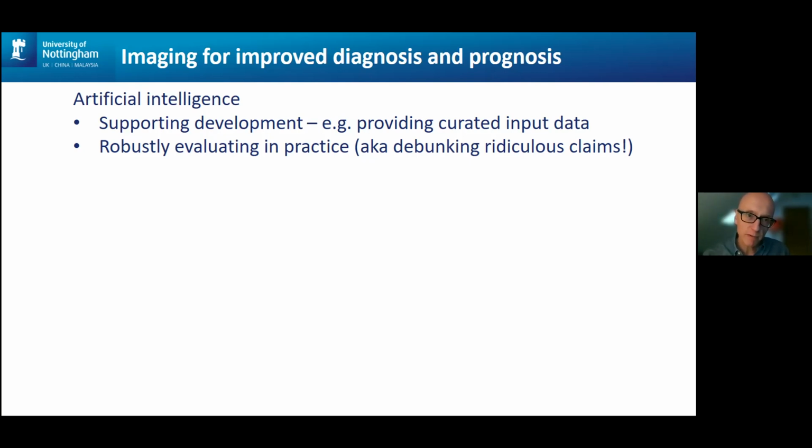But I think another important role for radiologists is actually to robustly evaluate some of these AI packages in clinical practice, and to do that in a very robust and scientific way, because a lot of claims are made about AI products which have been developed on very refined data sets, but in clinical practice they may not perform so well, and some of the claims I think really need looking at and potentially debunking.